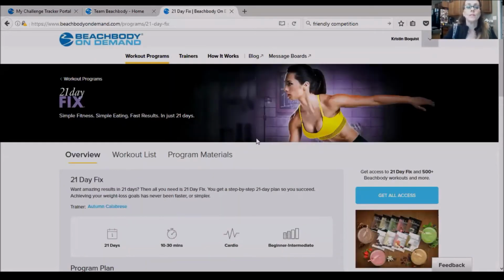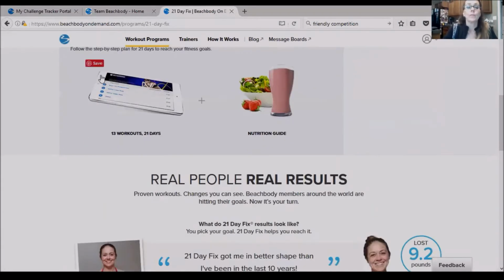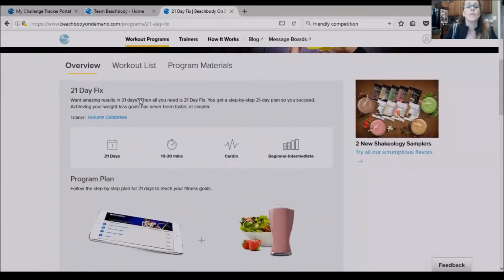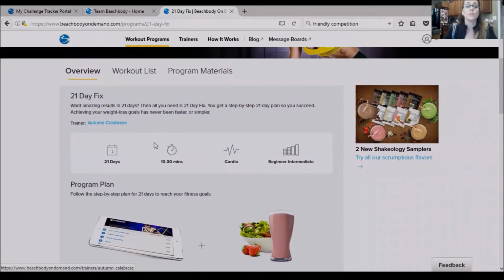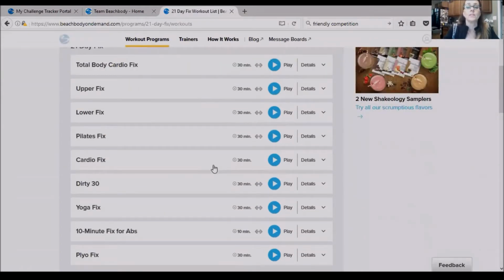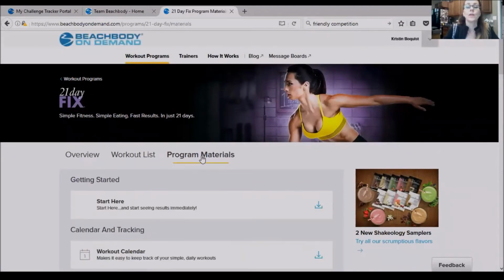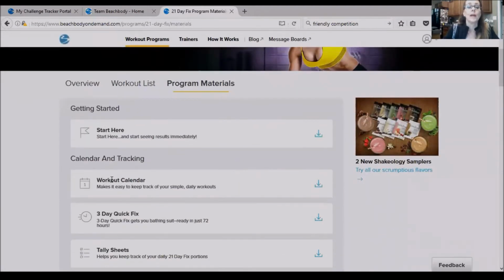Okay, so 21 Day Fix, here's our overview. It gives us, at a glance, what to expect from 21 Day Fix. As you can see here, 21 Day Fix is a 21-day program. Workouts are 10 to 30 minutes, cardio, and for beginner to intermediate level. And what we can do then is go to our workout list. These are the actual workouts. I will show you one in just a second. And the program materials are where you can print out your workout calendar.